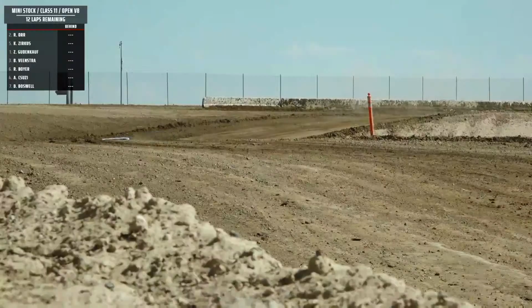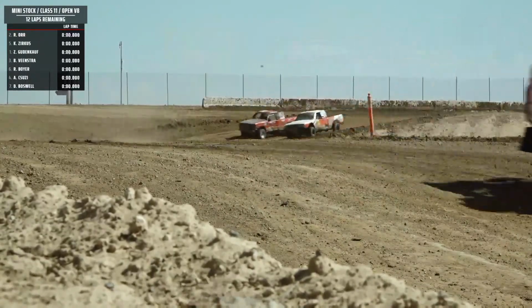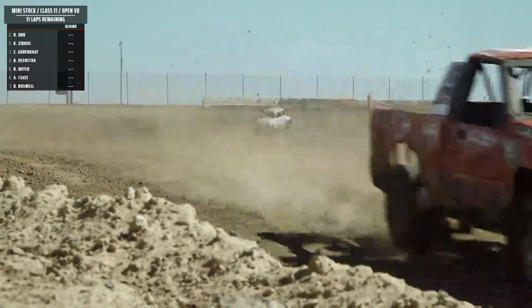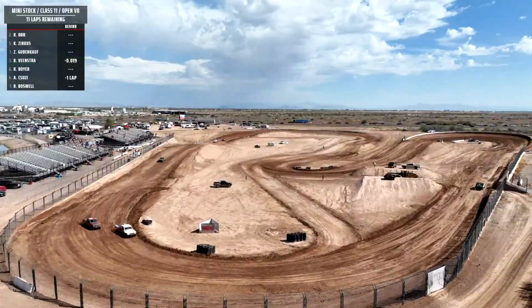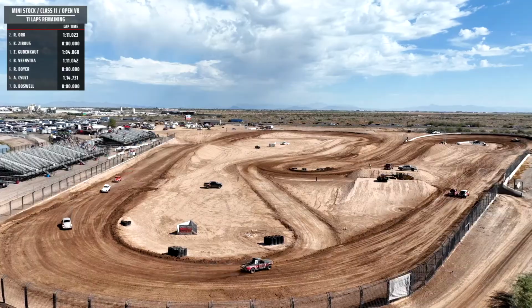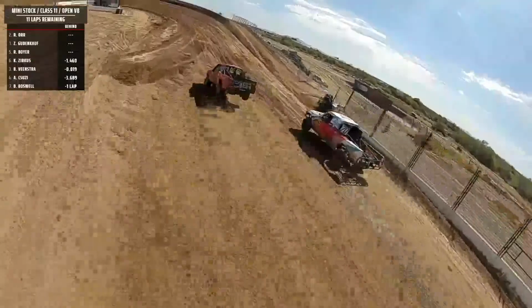You're not going to see a big roost out of the Class 11s there. I believe these things only had, original from the factory, 35 horsepower back in the day. Yeah. Mod carts got more than that. Well, now with the 1600s, we're looking at upwards of 80 plus horsepower, which is not much more than a 450 mod cart still. But just love Class 11s for sure.